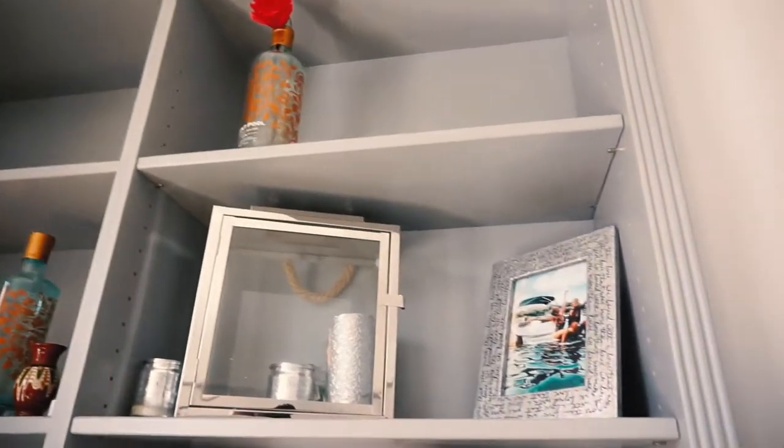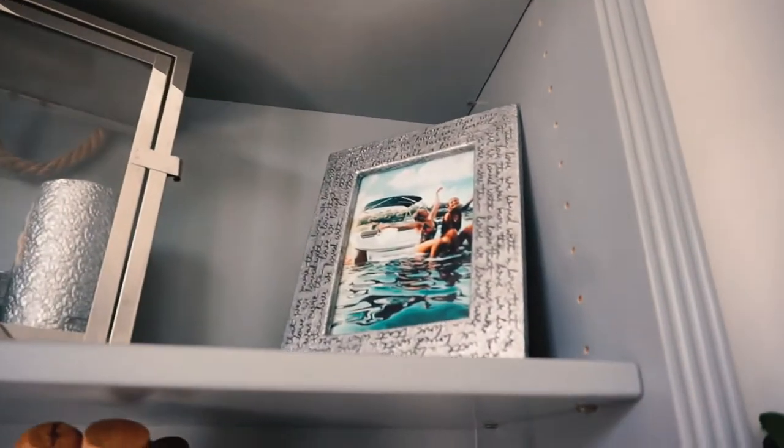That's how you don't walk up the stairs. I've never done that in my whole life. Oh, fun times.